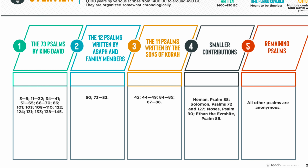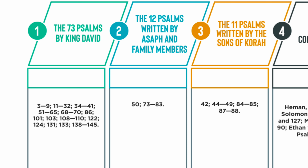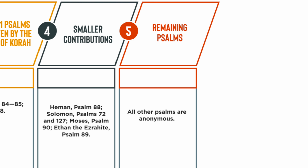As you can see, they say section 1 is the 73 Psalms by King David. Section 2 is the 12 Psalms written by Asaph and his family members. Section 3 is the 11 Psalms written by the sons of Korah. 4 is smaller contributions, and 5 is remaining Psalms.